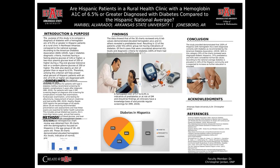So to conclude this study, it did demonstrate that 100% of Hispanics with elevated hemoglobin A1Cs were diagnosed correctly with diabetes, as recommended by the American Diabetes Association. Within this category, 20% of the charts reviewed were diagnosed diabetic Hispanics, 37% were pre-diabetics, and 43% were considered to be normal lab values.